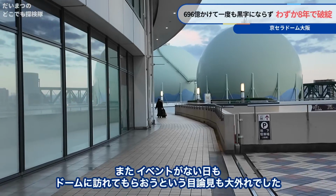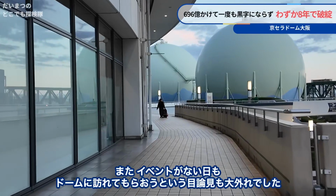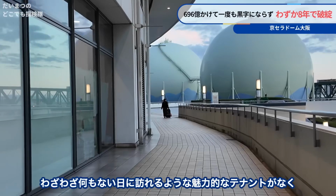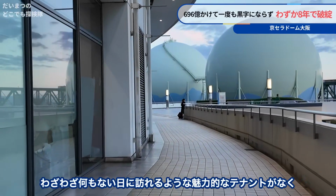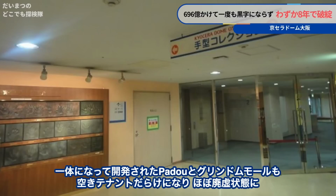Also, the plan to get people to visit the dome, even on days without events, was a complete failure. There weren't any attractive tenants that would make people want to visit on days when nothing was happening, so both Padu and Green Dome Mall, which were developed together, ended up full of vacant tenants and were almost abandoned.